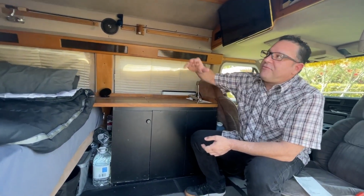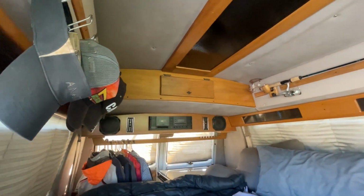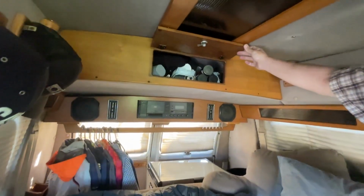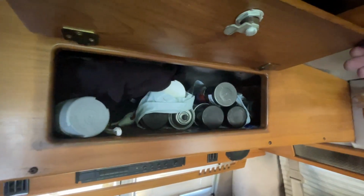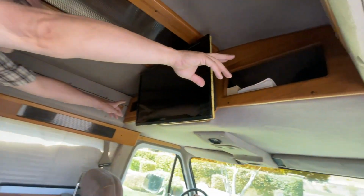I do have a lot of storage. I don't find myself needing much more. What came with the van were the overheads. There's a large locker back there, and that goes all the way back. I could really pack that in if I'd like. And we have some more lockers up here which go all the way forward.